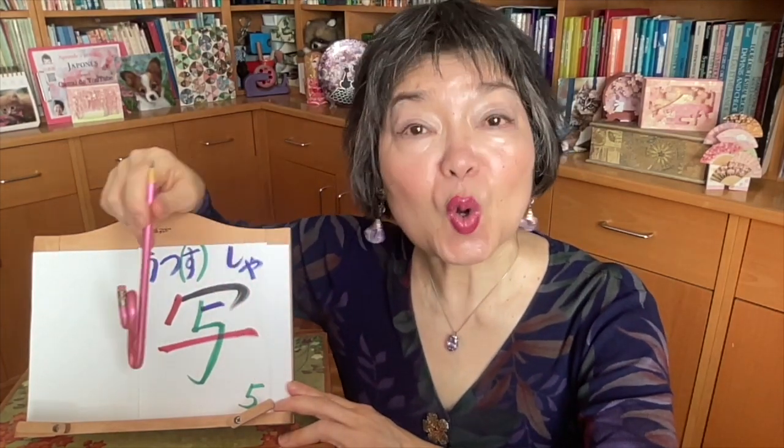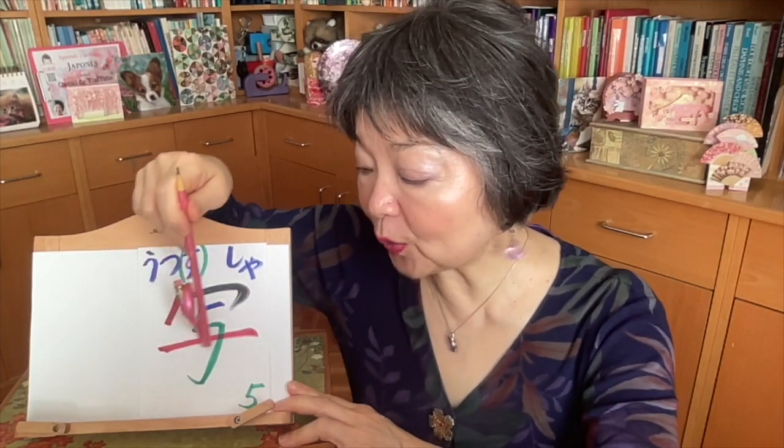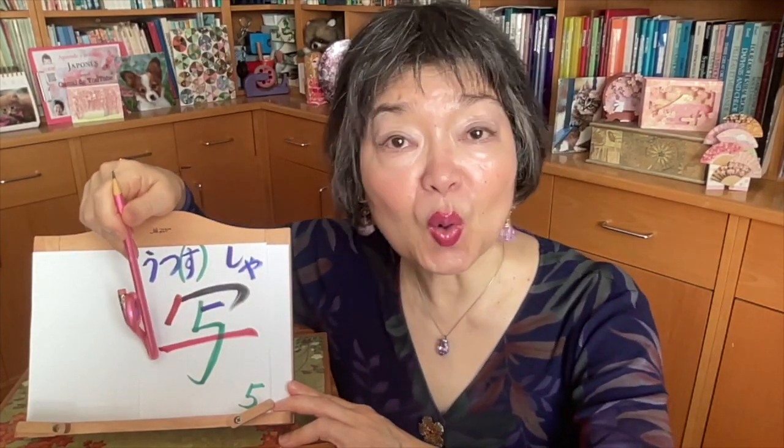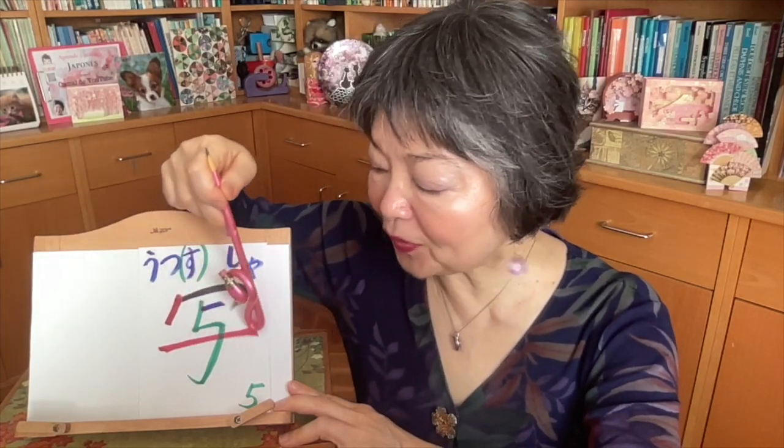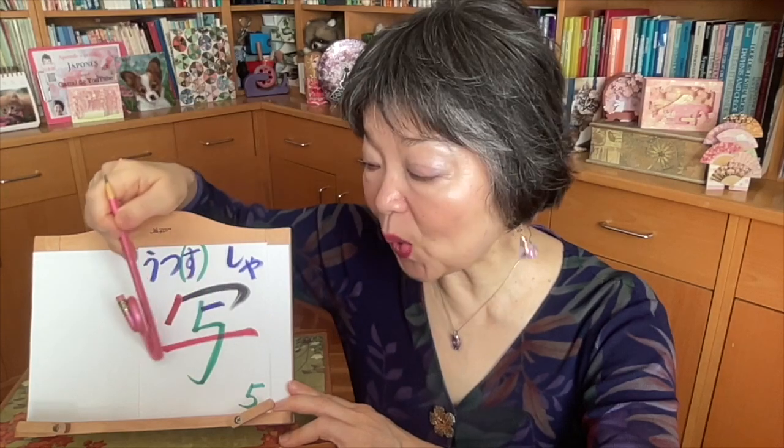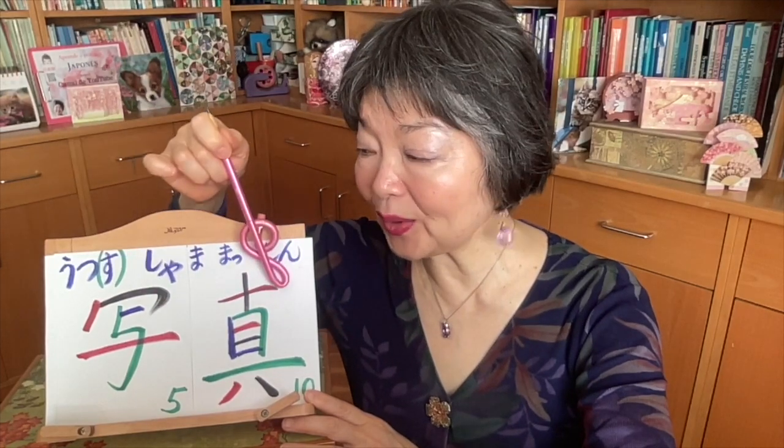Now the last stroke, the fifth one, 5画目, from here, from left to right. And this is the longest one, longer than this one, and you finish more outside and going a little bit up. This kanji and this one that we're going to learn next, together we pronounce 写真. 写真, it means the picture or the photograph.